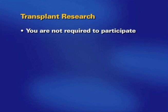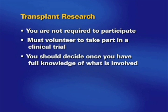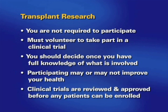You are not required to join. You must volunteer in order to be able to take part in a clinical trial. A decision should be made after you have full knowledge of what is involved. Taking part in a clinical trial may or may not improve your health. You may be one of the first to try a promising new drug, or you might receive the standard or regular therapy. All clinical trials are reviewed and approved by a safety and ethics board before any patients can be enrolled in a study.